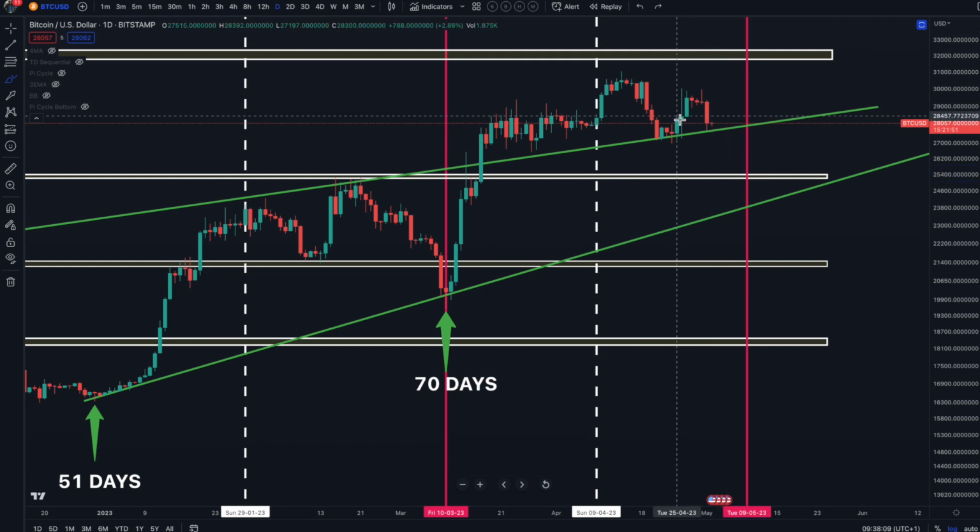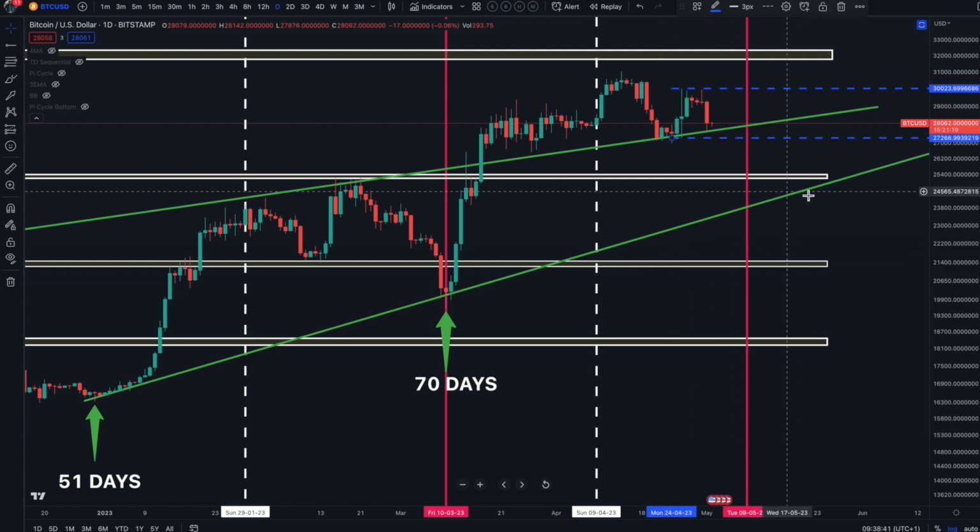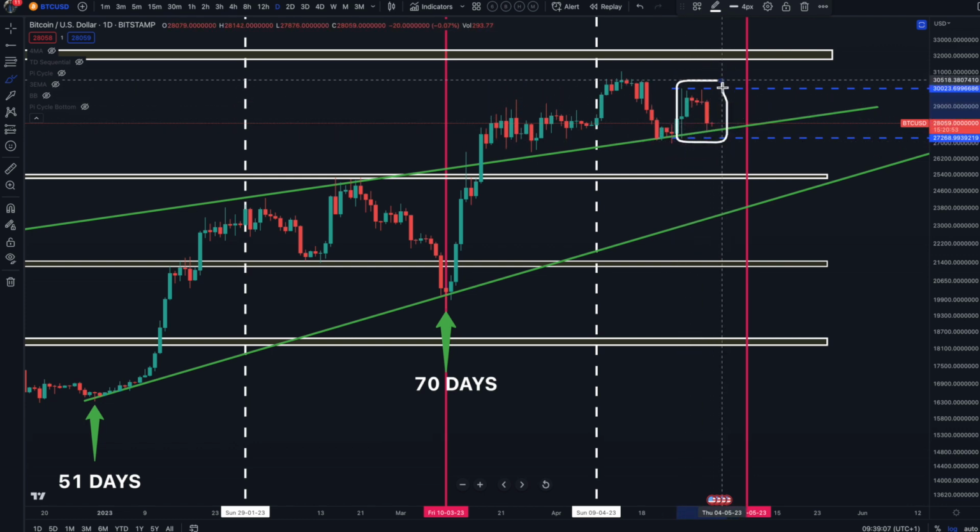And as I said in the last video, we had this long-legged doji candle over here, and while the next candle here took out the bottoms of these candles here at 29,200, I said quite clearly that in order to get confirmation, you need to get above this long-legged doji candle here. And if you put a marker at the top of that and at the bottom of that, as we can see, we are still well within the range of that long-legged doji candle here. And there's no resolution yet.